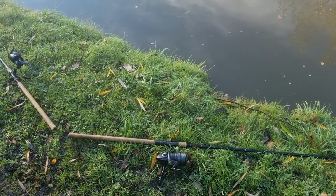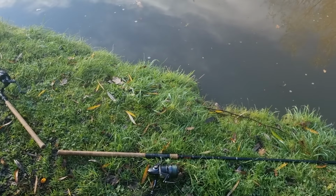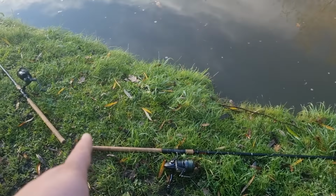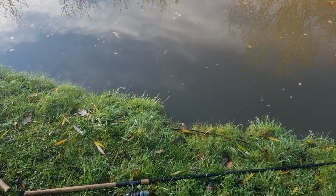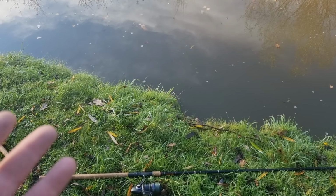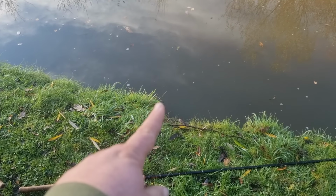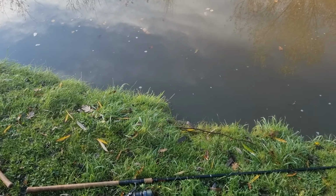So there seems to be an unwritten rule in fishing that fishermen and boats shouldn't get on. We've got the two rods out, and as you can see there, there's plenty more colour in the canal. We've just had three barges come through as I was setting up. They're great for piking. Look at the difference in colour from when we were looking at it this morning, when you could see your fish on the bottom.